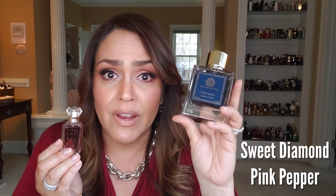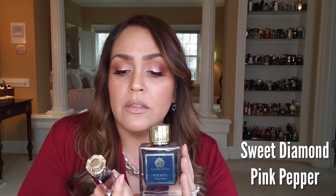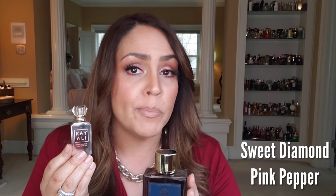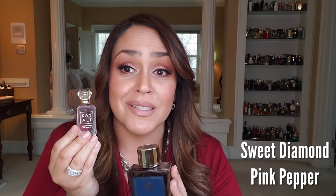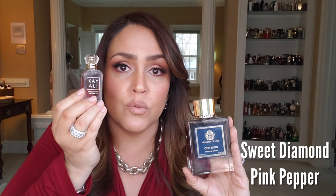This is very, very close to Oud Satin Mood, you know, no one can tell the difference in the air kind of a thing. And these two fragrances I find to be similar enough that I don't know that I need the Sweet Diamond Pink Pepper right now. I may get it at another point in time because I agree that it is a gorgeous fragrance, but this will satisfy the same itch that this one does. Maybe I need to add something a little bit rosier onto this one, but same family. So I'm going to pass on this, although I do give it a huge thumbs up.